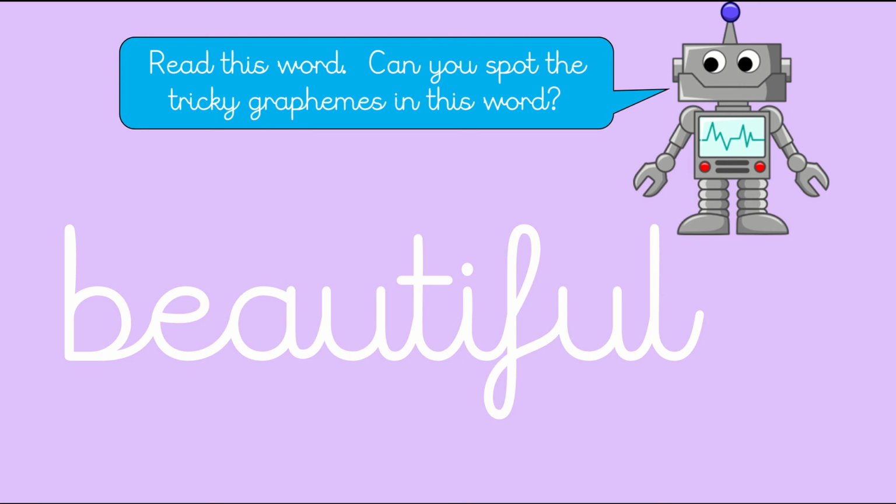Fabulous, right. So I'm going to sound this one out and let's see if you can hear which bit is tricky. B, U, T, I, F, U. Beautiful. So our word is beautiful. It's quite a tricky word, so I'm going to have a look at the tricky parts now.